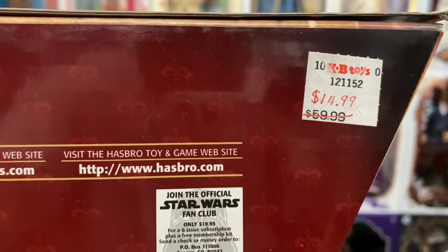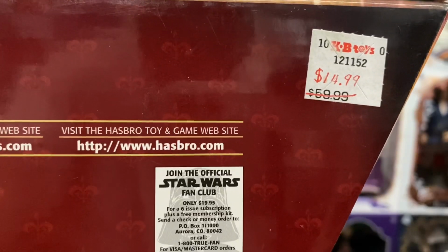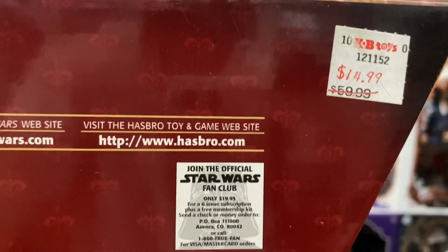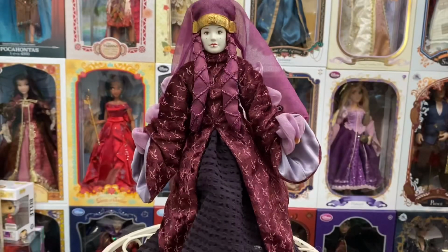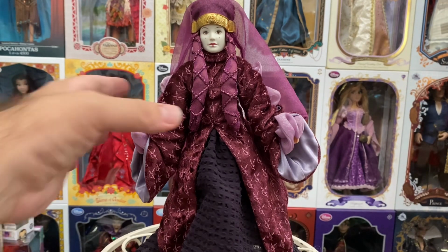This one is from KB Toys, and you can see here I got it on clearance for $14.99 from $60. So that's kind of fun. Okay, so now we have her out. This one is probably my least favorite of the 3. Probably because I waited so long and ended up getting her for $14. And I realized this was the one that other stand was from. So yay, found her stand, which means now my Queen Amidala in the red dress doesn't have a stand, but life goes on. But yes, let's go ahead and take a quick look at her.